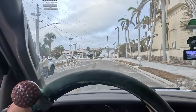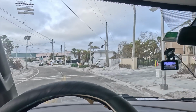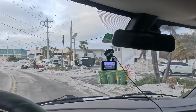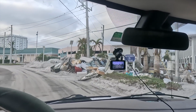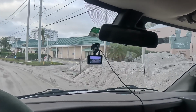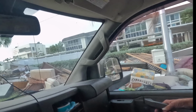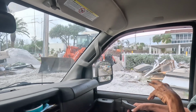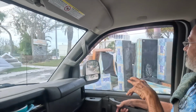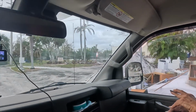And again, first look at the south end of Lido Key since Helene. We were not able to get down here after Helene. Look at the piles of sand at the end of the walkway. Oh my gracious. Look at this. Holy smokes, babe. We're over here by Sarasota Sands where I usually go to the rocks, and I'm really blown away at how bad it really was down here.